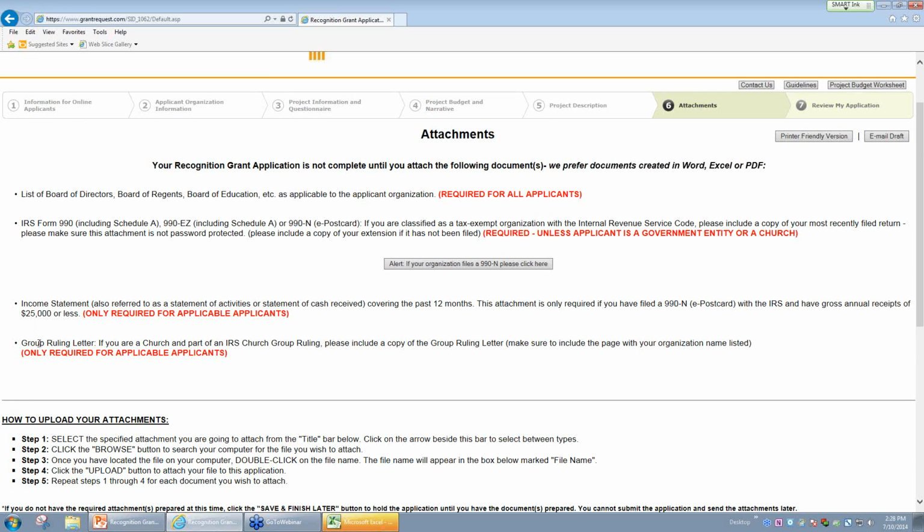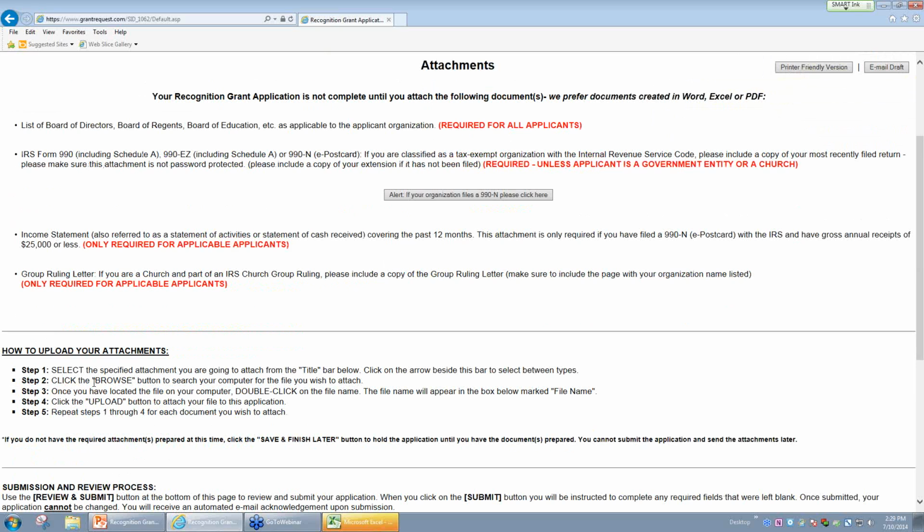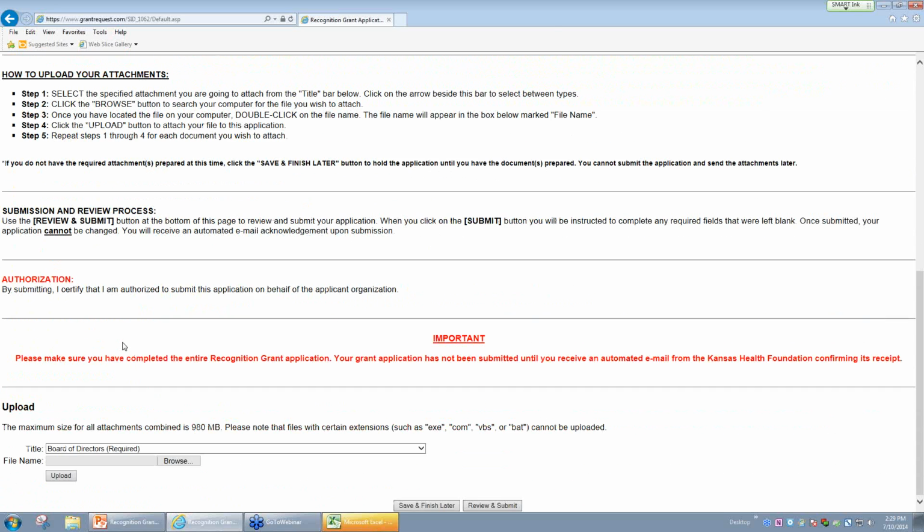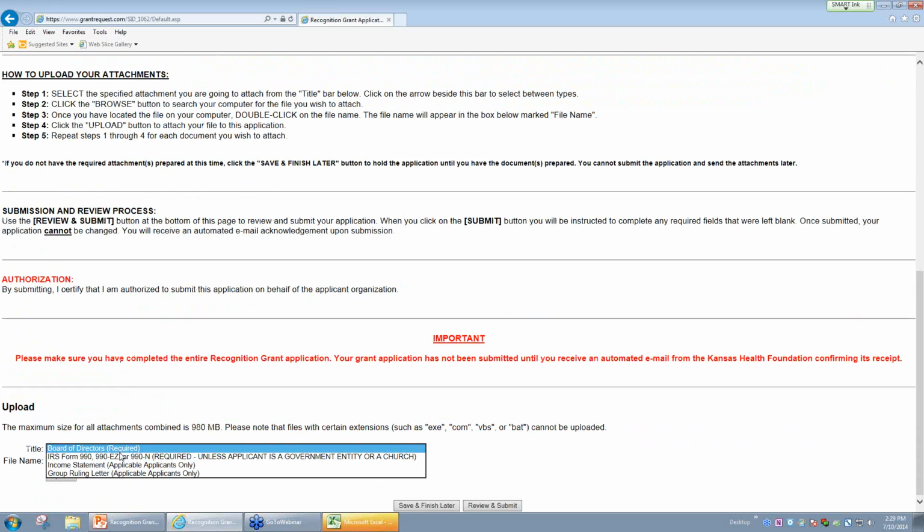And then if you're a church, we'll need you to upload your group ruling letter. Right below that, we have instructions again on how to upload your attachment, just like what we did with the project budget worksheet. If I go to the very bottom of the page, we'll see the list of all of the documents that possibly could be required for you to upload.